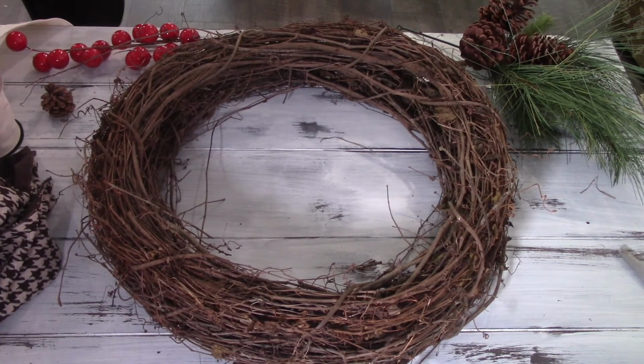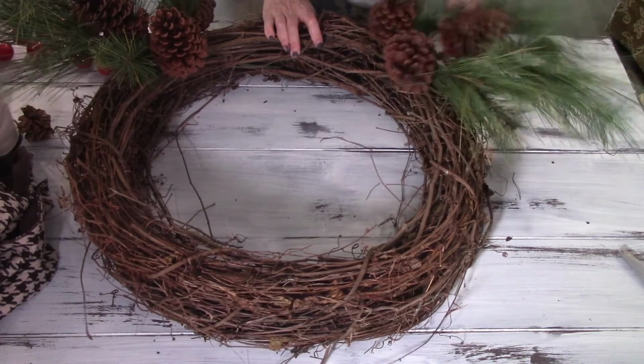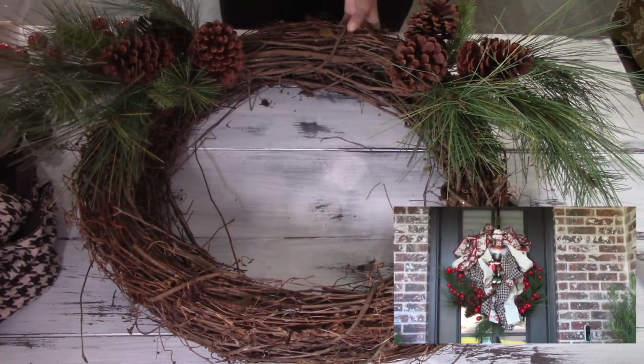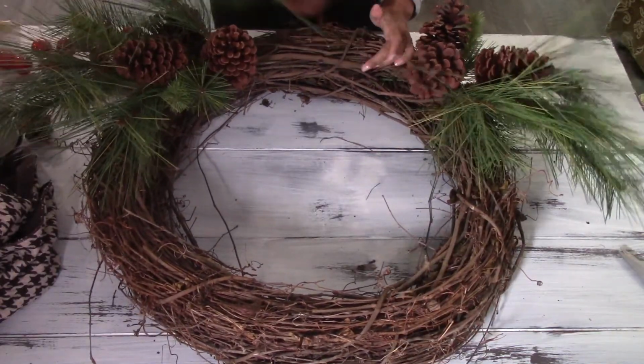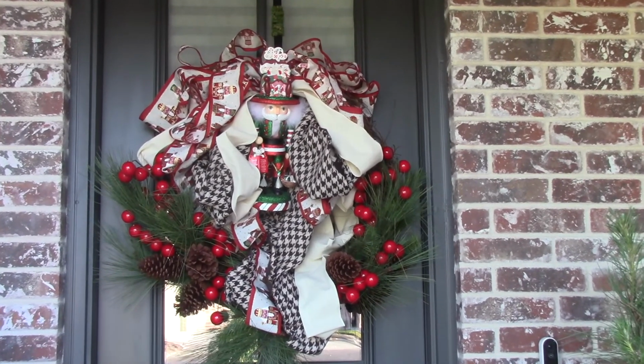For the exterior, I wanted mine to be special to me, so I made my own. I layered two twig wreaths for bulk and added three different ribbons, greenery and cherry branches, and finished it off with a nutcracker as the centerpiece of the wreath. I love how it turned out.